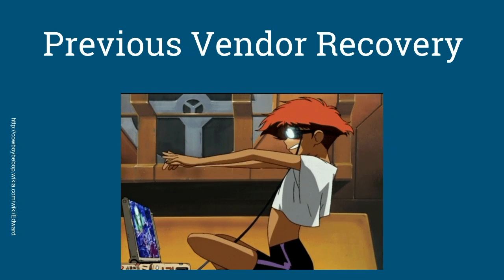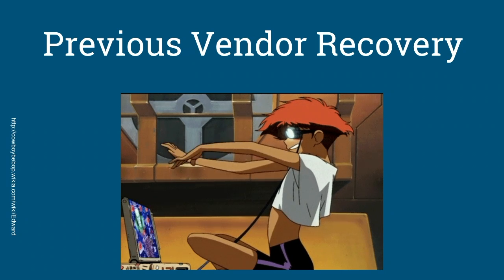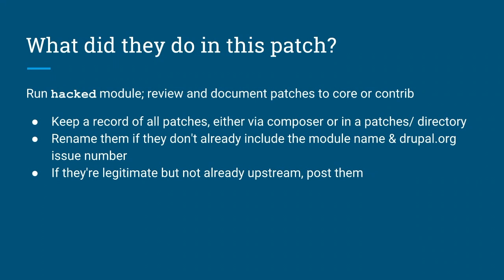All right, previous vendor recovery. Has anyone had to do this? I see a couple hands. Yeah. Okay, yeah. Previous vendors. Sometimes they're great, and sometimes, oh boy. Yeah, so here I find the hacked module useful. So you've got some Drupal website and it's got a bunch of crazy patches and you have no idea why, and you start to get the hunch that maybe some of them aren't the kind of patch that you would have written.